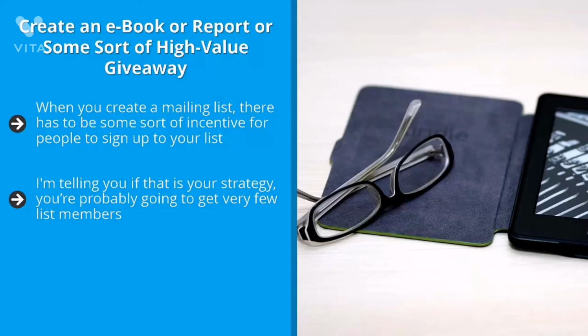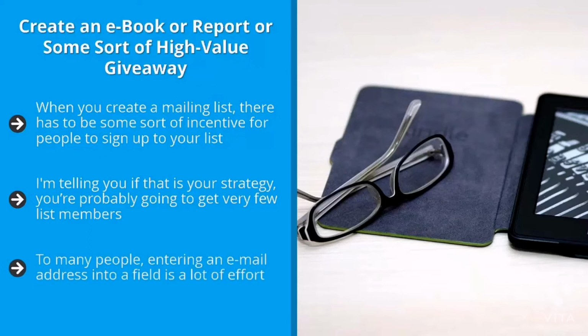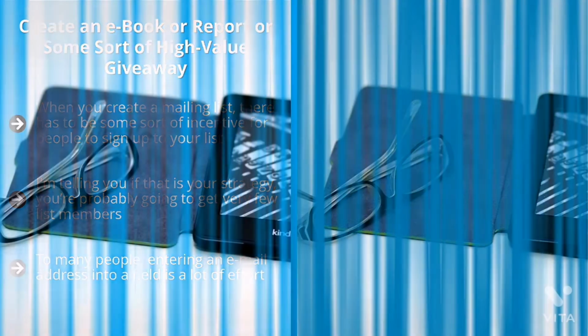Why? People need a push. They may be impressed by your website, they may like what you're doing, but this may not be enough to get them off the fence. To many people, entering an email address into a field is a lot of effort. You have to give them some sort of valuable incentive for them to sign up for your list.